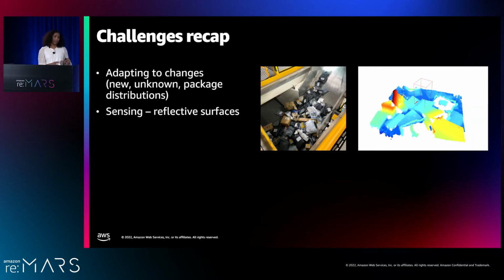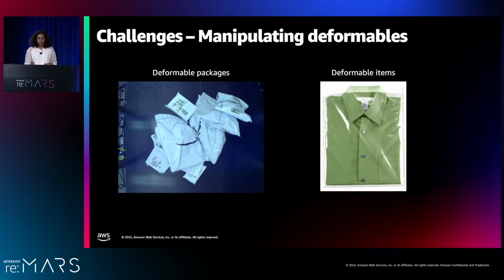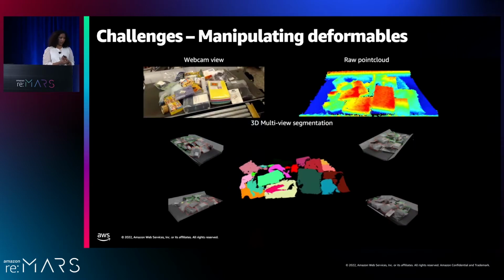So, quick recap so far: challenges that exist in robotic manipulation are adapting to novel packaging or items, and sensing challenges, for example with reflective surfaces. Let's go into our third category of challenge, which is manipulating deformables. For example, this T-shirt, which is in a bag, when we perceive it, it looks more or less rectangular. You go to pick it up with a robot arm, it's going to change shape because it's a deformable item. When you're dealing with deformables, you might actually want to understand inter-item relationships, for example how much occlusion it might have and what it's surrounded by, as well as what the item itself is, in order to understand the characteristics of how it might deform.